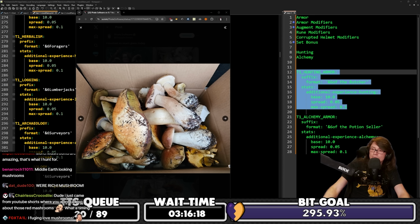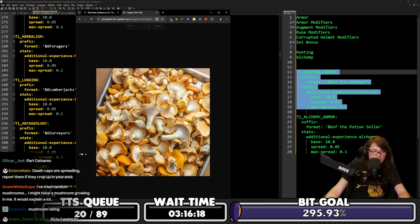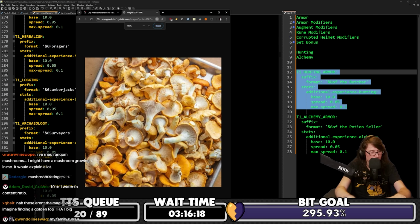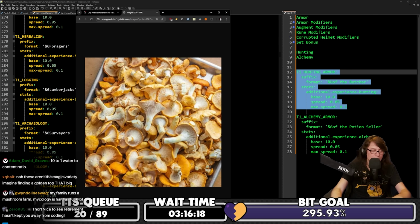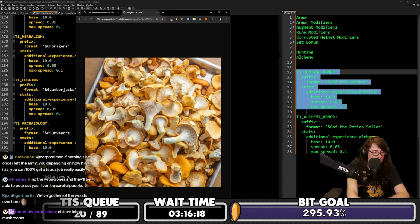Chanterelles are great. They're really tasty. They're yellow and they're very cool looking. You peel back the moss to get it, the undercoating of the forest, and you'll find these underneath. We're going to go hunt for those because they're very, very tasty. And they're expensive, so I don't want to buy them. I just want to go find them.